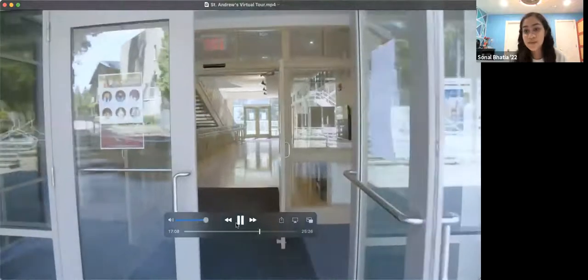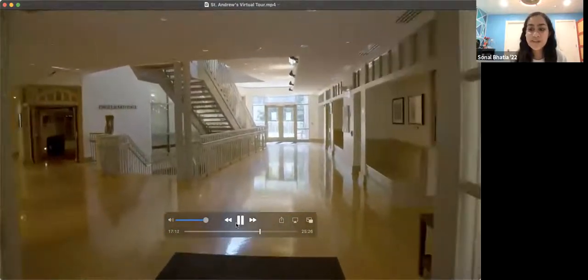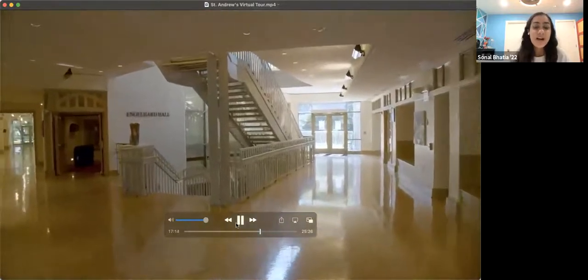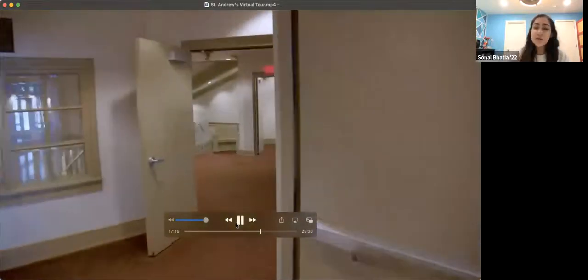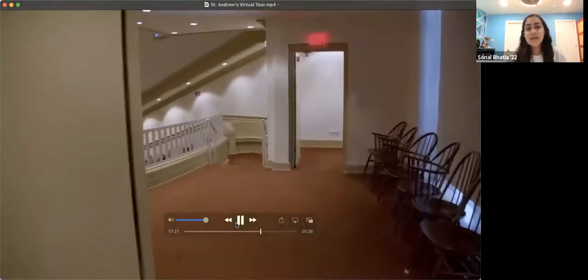We will always be there to support each other, regardless of our graduating class, regardless of where we are in the world. But we're always here to support other St. Andreans. So now we've made our way into the art center. This is also newly renovated. This was in 2012, I believe. So right now we're going to make our way into Engelhard Hall.